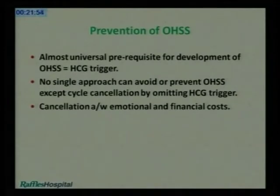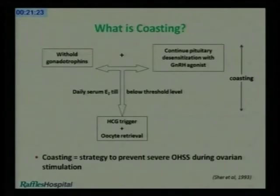Almost universal is the prerequisite of an HCG trigger. This is particularly important because most of the cycles in Asia are still agonist cycles. So if we end up with symptoms of OHSS, or at risk of OHSS, we cannot prevent it totally unless we omit the HCG trigger and cancel the cycle. And cancellation, as you know, is associated with high emotional and financial costs and great disappointment for the couple.